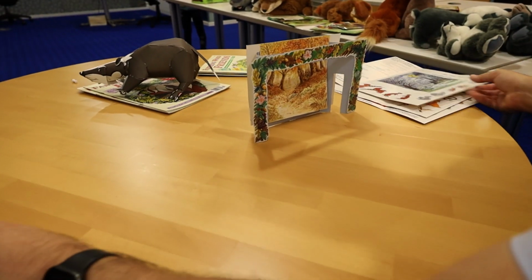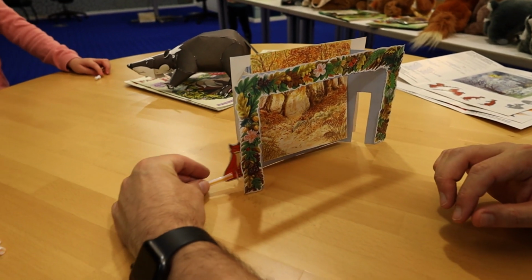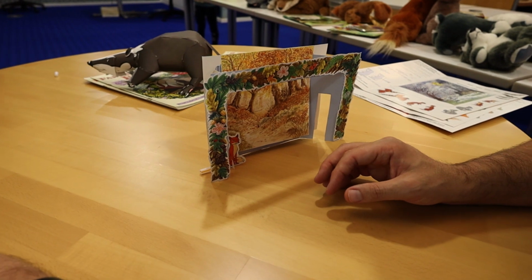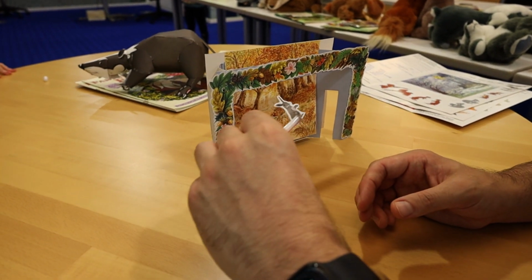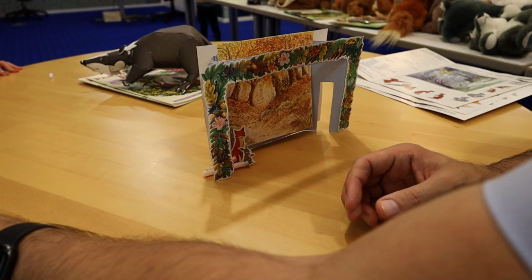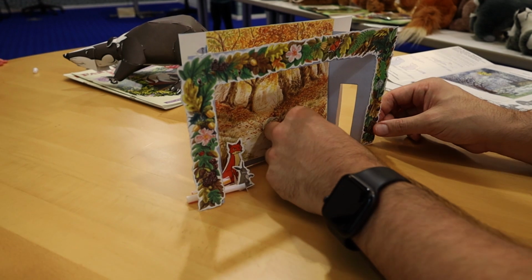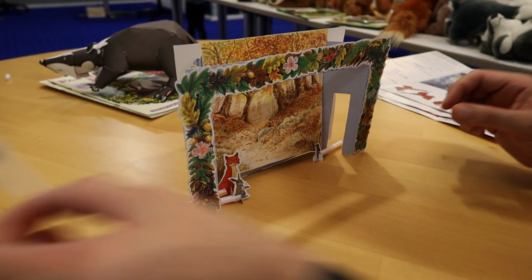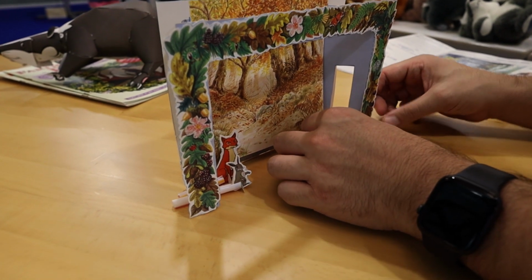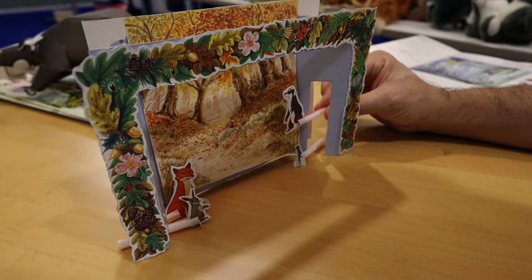So I've cut out here as an example. This is the autumn scene. This is Fox. Okay, so children can play with this and animate their theatre. Here is Hare, or Rabbit rather. Mole. And our good old friend Badger. So they can move them with the straws and make a little theatre.